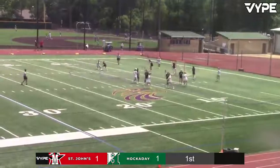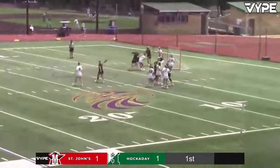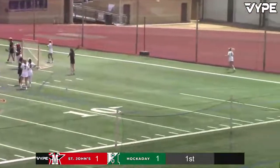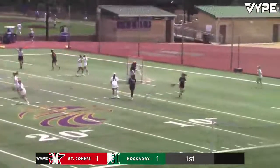Looks like she's going to goal. See the footwork. Great move. Great spin. Great maneuver and inside the goal, just lost possession. And what'd they call there? Shot by number 9, Sunny Wang, ball went out of bounds on the shot.